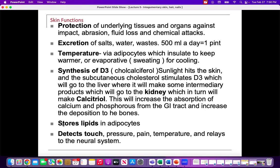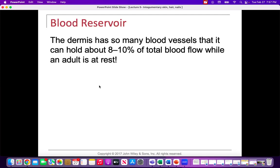The skin can store lipids or fats. It stores lipids through the adipocytes, and it's involved in receptors to be able to detect touch or pressure, light touch, deep touch, pain, temperature. It relays all that information to the neural system, whether you have tactile receptors, Pacinian corpuscles, Meissner's corpuscles, they're all receptors.